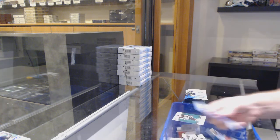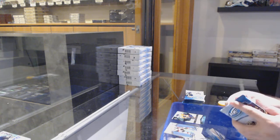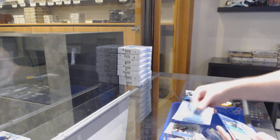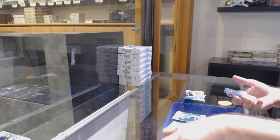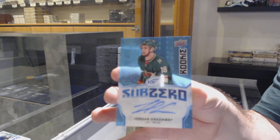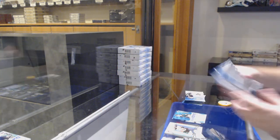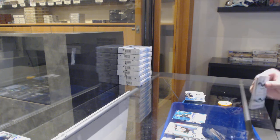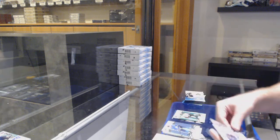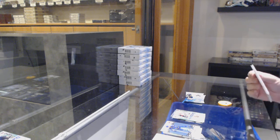Sidney Crosby green for the Penguins. $9.99 for the Philadelphia Flyers of Obe Kubel. We've got a green of Huberto for the Florida Panthers. And we got a Sub-Zero rookie auto, Jordan Greenway for the Wild. We got a Jamie Benn green for the Dallas Stars. And a Sub-Zero rookie of Lajoie for the Ottawa Senators.